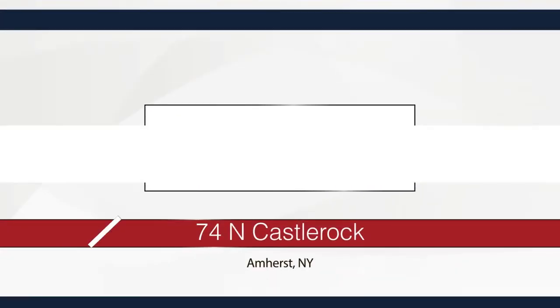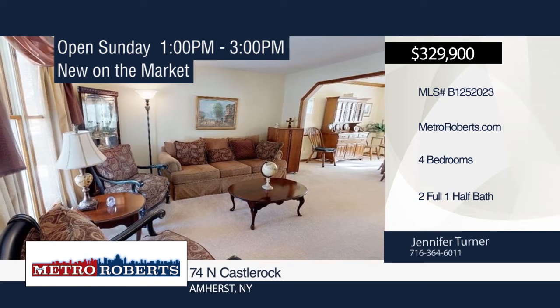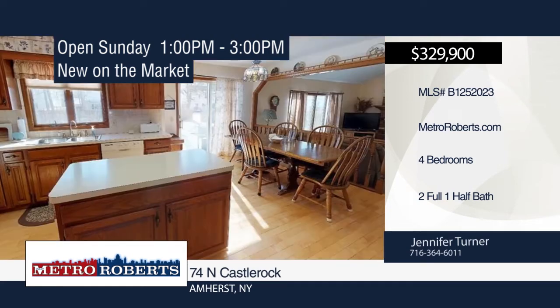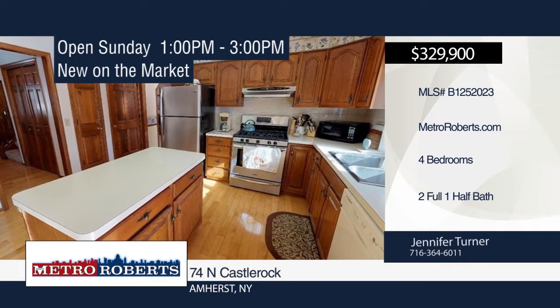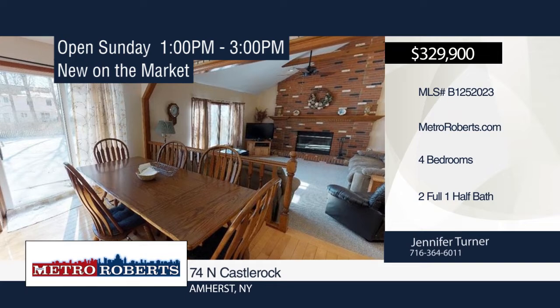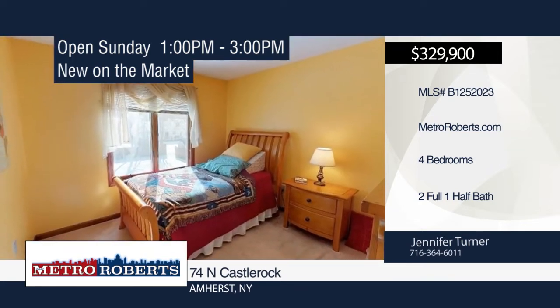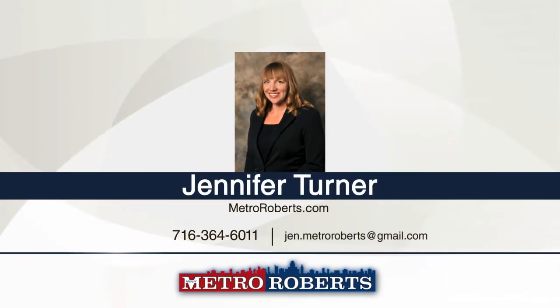Take a tour of this meticulously maintained East Amherst Colonial in a prime location. Situated on a beautiful wooded lot, this home features 4 bedrooms and 2.5 baths. The large kitchen opens to the family room, which offers a wood-burning fireplace and vaulted ceiling. The large master bedroom boasts a private bath and walk-in closet. Additional features include first-floor den, office, large dry basement, and partially fenced yard. Call Jennifer Turner today to schedule your private showing.